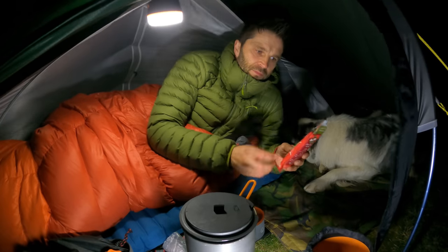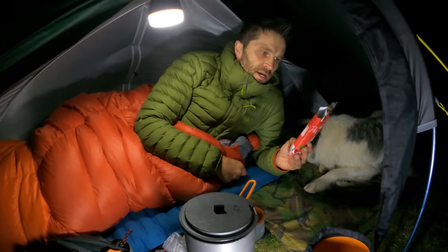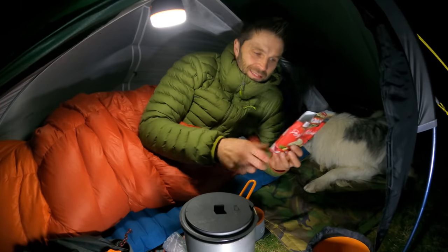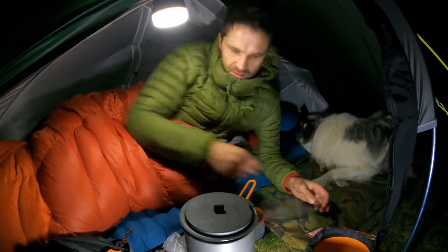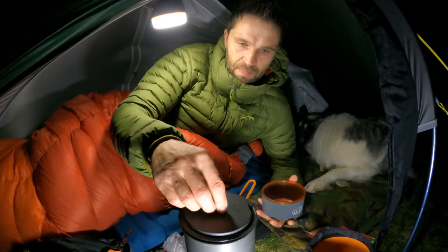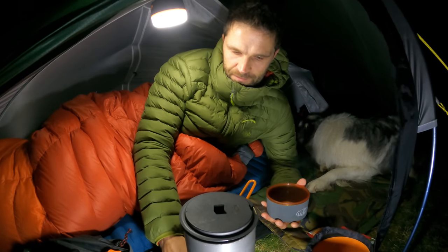It smells nice. Idahoan perfect buttery mash. Real potatoes grown in the heart of Idaho, America's potato state. Let's see what American spuds taste like, eh? So, I'm gonna put some water into here first and then add that afterwards and just gently stir it in. So let's see if we can do this. In fact, let's turn that off first.